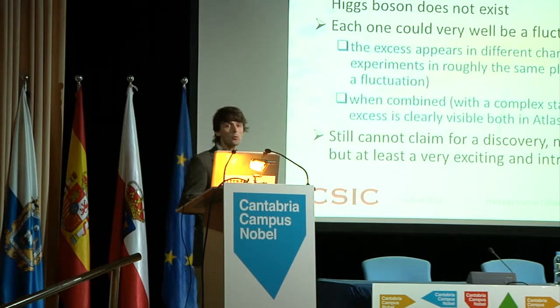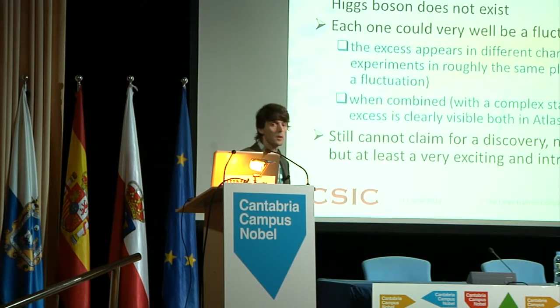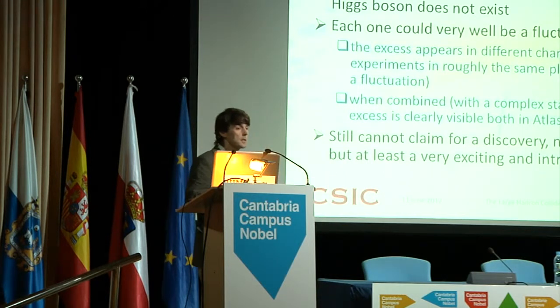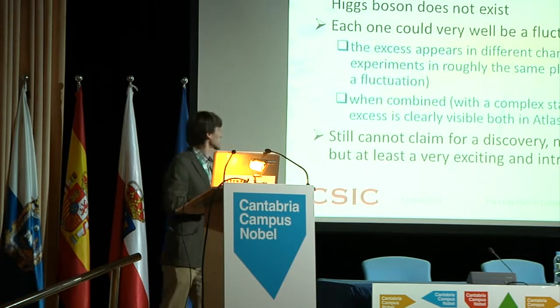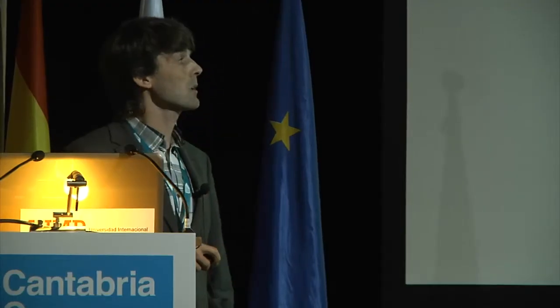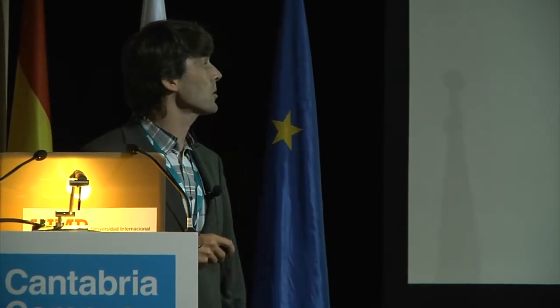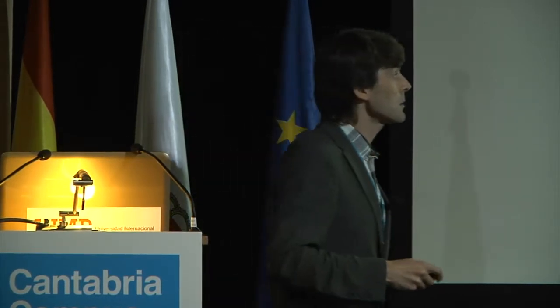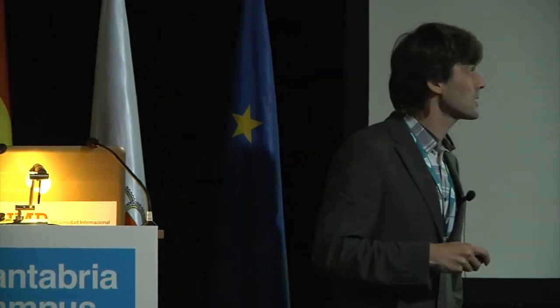I said that there were four. Two of those experiments are looking for the Higgs, another two in the States, and they see something similar in the same place. When one combines them, and I have to say with complex statistical machinery, it's not straightforward, the excess is clearly visible in each of the experiments. So we are very careful. We cannot claim a discovery. It's probably just words, but it's not even evidence. And we call it a hint.